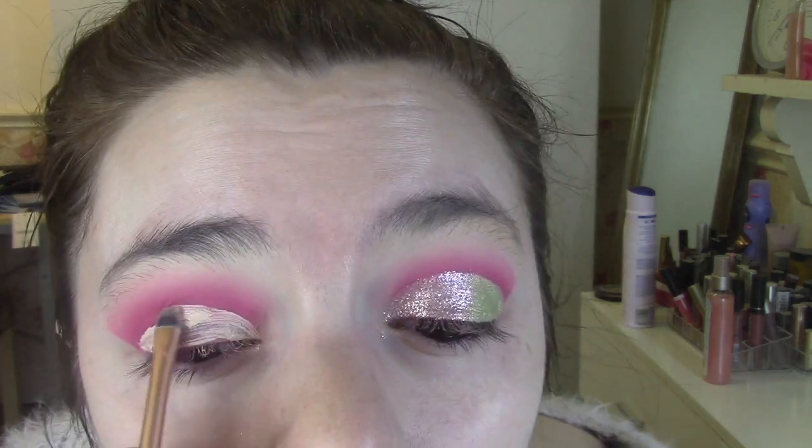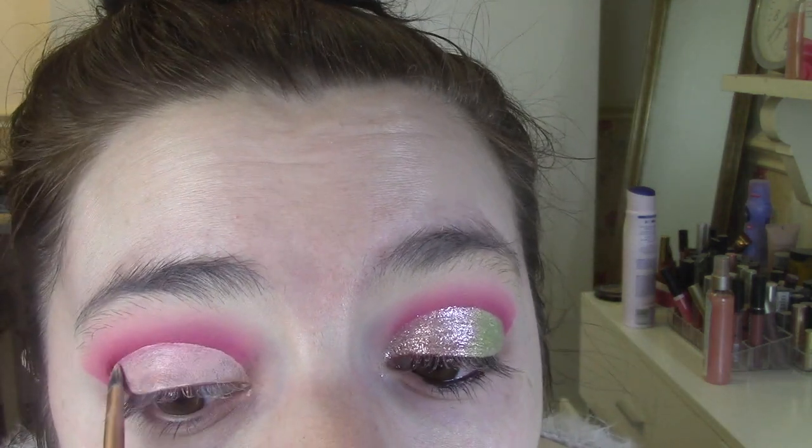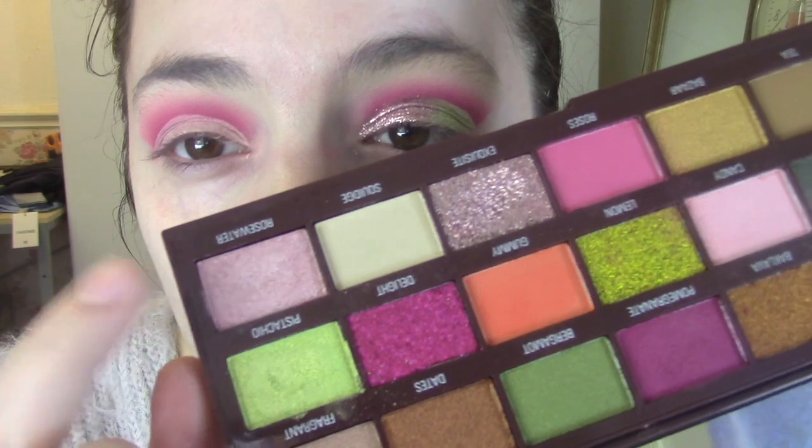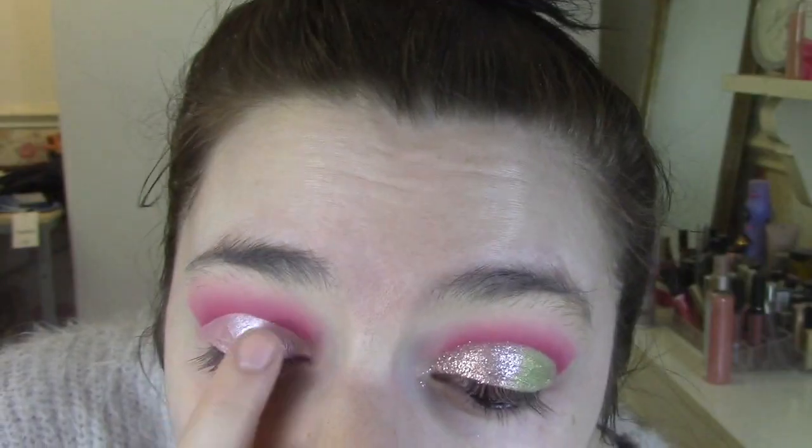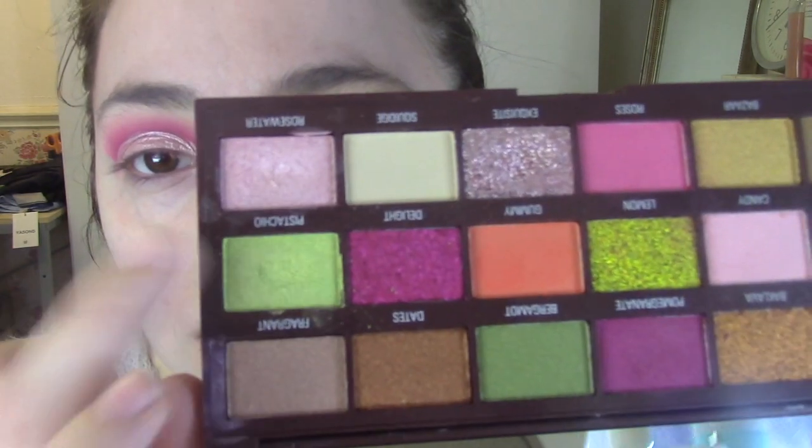Now I'm using the Topshop concealer and I'm going to cut my crease with that. I'm using this pale pink shimmer called Rose Water here, and that's going in the inner two thirds of where I've just cut the crease. Then in the outer part I'm going in with a neon yellowy green sort of colour. It's a shimmer called Pistachio, and I'm really impressed with this one. It shows up super well, which I often have problems with for neon colours, but that one's going in the outer third.